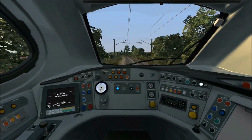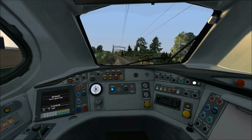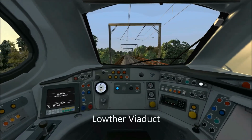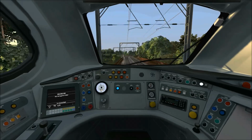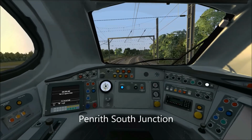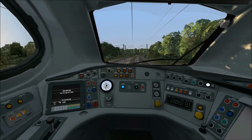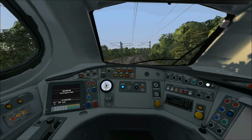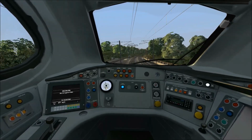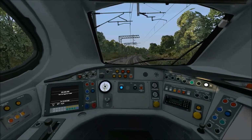We're now around 1.5 miles from our stop at Penrith. I'm just going to allow the train to continue to coast. There's no point in accelerating or giving it any power. We now round a long, sharp right-hand curve. At the end of this curve, as the track straightens out, that will be roughly the right braking point for Penrith.